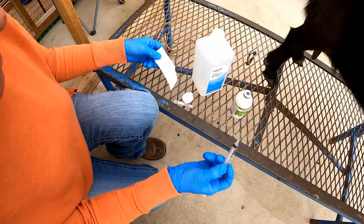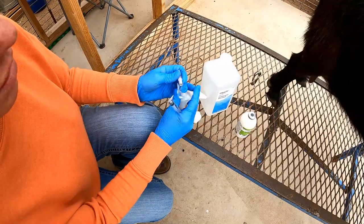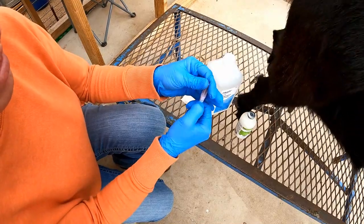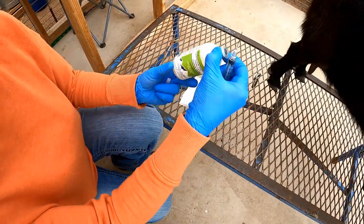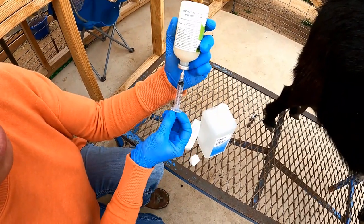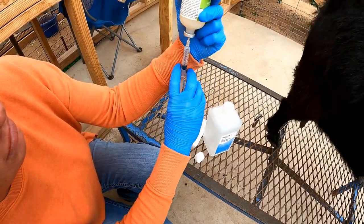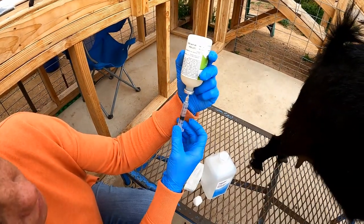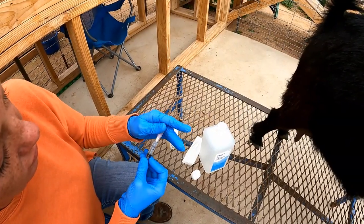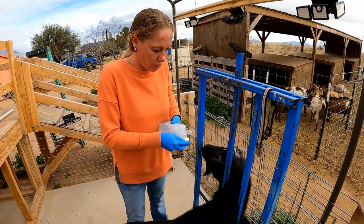All right, so we're just going to attach this syringe and needle together. All doses are 2 cc's. Any goat, any size, any breed, it doesn't matter. It is a 2 cc dose. There we go. All right, so we're going to clean the area of the neck where we're going to give the injection really, really good with alcohol.